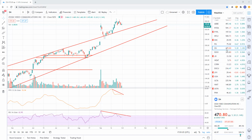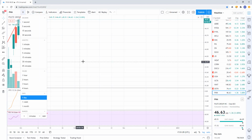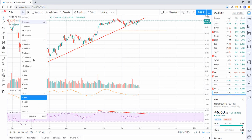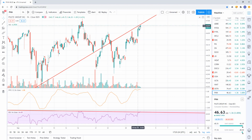Trying to find anything else that looks interesting. Pulte, I've been covering this one. Pulte's just back testing. This is a daily chart, but you can see we're just back testing. We had negative divergence back here. It's still intact, and we've broken the trend line. If I go to the 1 hour, you can see a full back test right here. So another back test, another objective area.